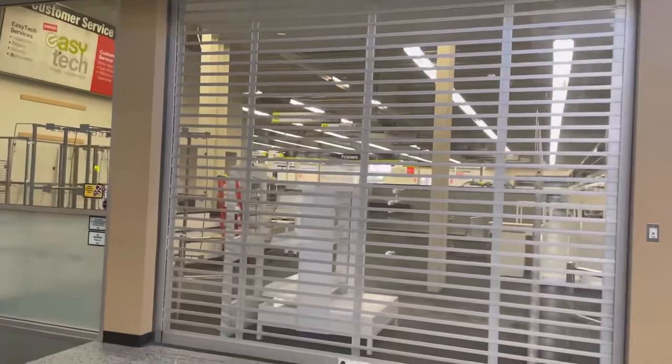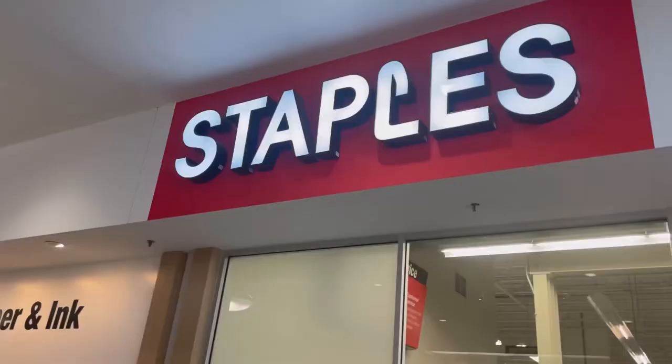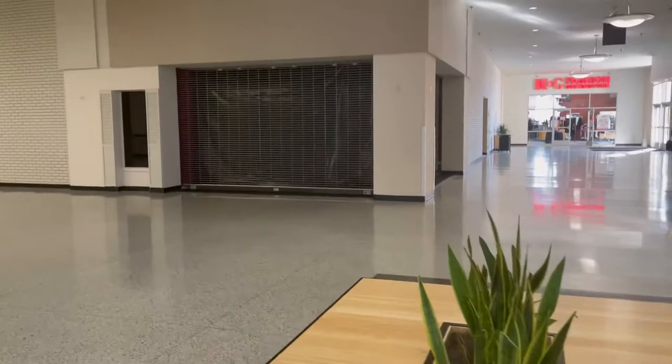Here we have Staples, and I wasn't quite sure what the case was here, if it was closing or if they were opening a new location at the mall, because you look inside and there's nothing there. So let me know in the comments what the situation is at Staples, because I'm curious what the heck is going on in there.